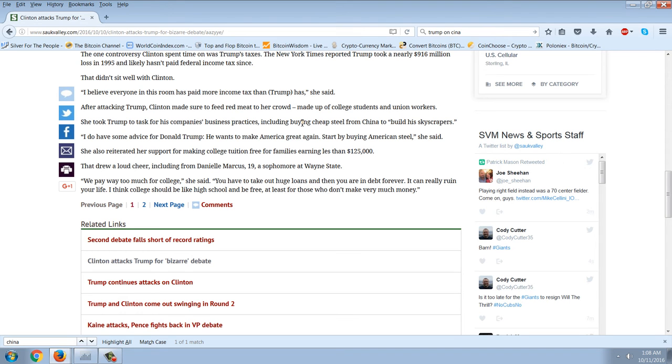After attacking Trump, Clinton made sure to feed red meat to her crowd made up of college students and union workers. She took Trump to task for his company's business practices, including buying cheap steel from China to build his skyscrapers. Quote, I do have some advice for Donald Trump. He wants to make America great again. Start by buying American steel.